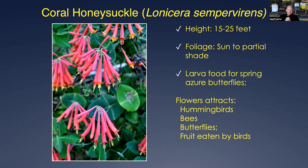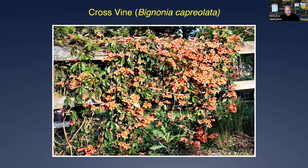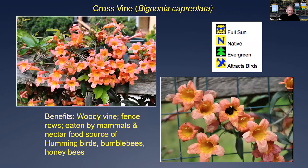Another one is crossvine. This is another native. Again, good for a fence row. Beautiful flowers. Mine's got buds on it right now. And it's a woody vine, eaten by mammals, with nectar as a food source. Hummingbirds visit, bumblebees, honeybees.